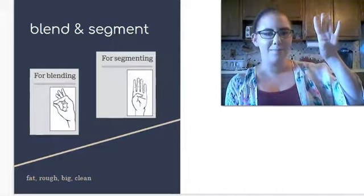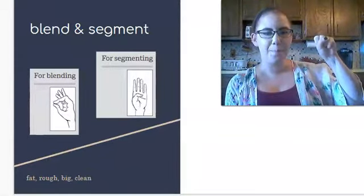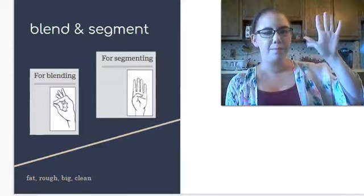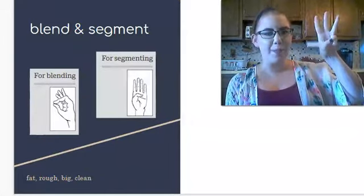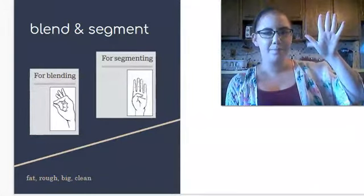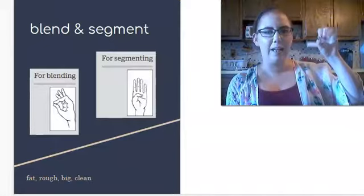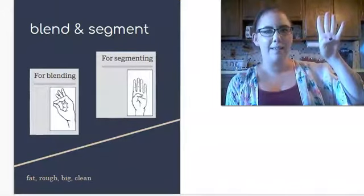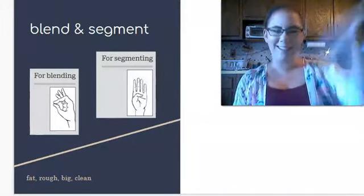At, rough. 3 fingers for rough. Big. 3 fingers for big. Big. Last one. Clean. 4 fingers for clean. Clean. Good job. Give yourselves a pat on the back.